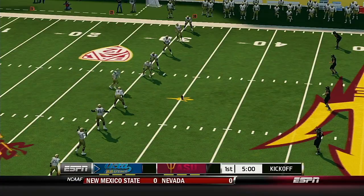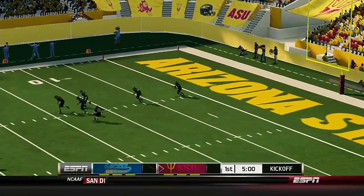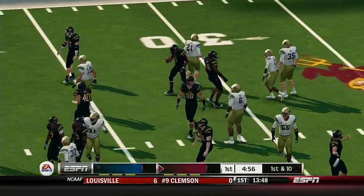The kicker is lined up and just about ready to send this one off as we're ready to get this game underway. Wilson fields it at the 2, and he's tackled at the 30.